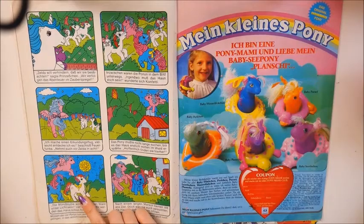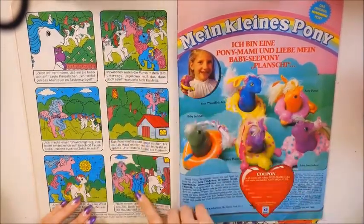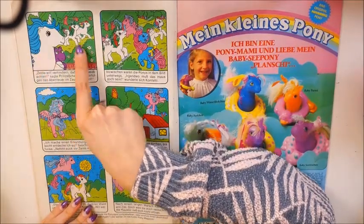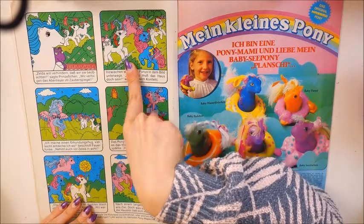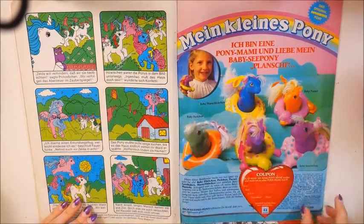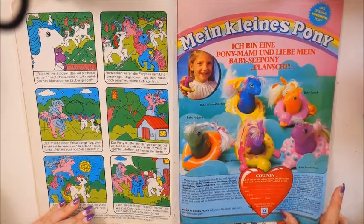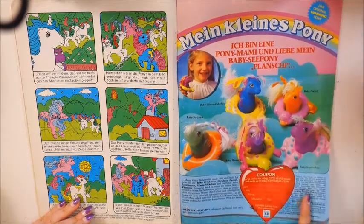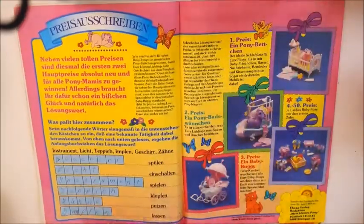There she is again. I don't know what the story is exactly about. Something about a mirror they are seen. No, I think Majesty has this magical mirror that she can see what the other ponies are doing. There's Gusty again. And there are the Baby Sea ponies again. They are really heavily featured in here. So either they were really popular or they weren't selling that good, so they needed to be advertised here.